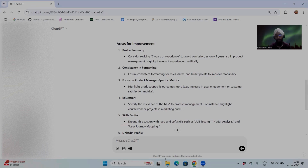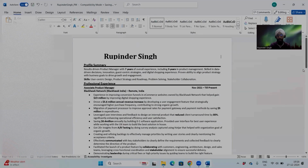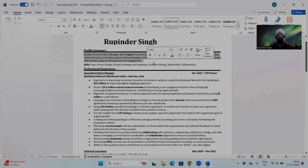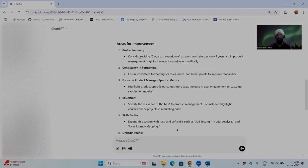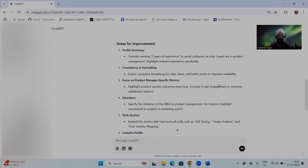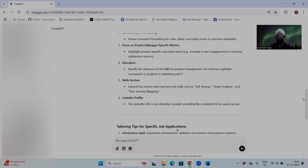I'll quickly show you what I've written in my resume. Okay, this is my resume and you can see I have just written results driven product manager with 7 years of overall experience. Here it is saying me to update my details about this one. And then in formatting, it says that ensure consistent formatting for rows, dates, and bullet points to improve readability. Basically, it is saying the resume is not more readable and it is telling me to update it more properly. And then it says that I should specifically focus on some metrics like increasing user engagement or customer satisfaction. So there are certain areas of improvement that we can see.